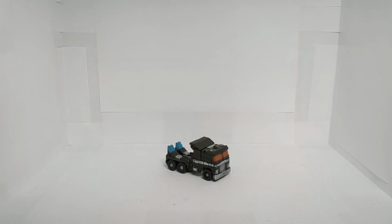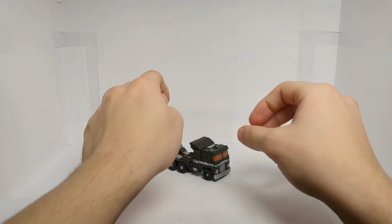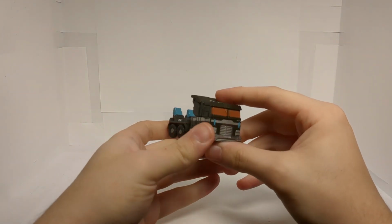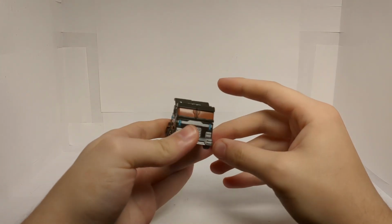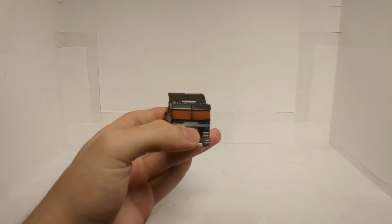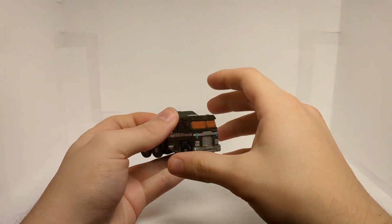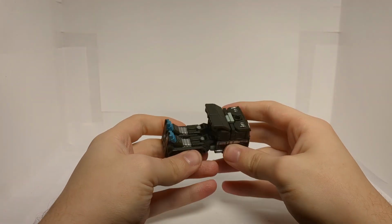So yeah. Next, I would like to take a look at the Nemesis Prime figure, and oh my god, I just love the way that this figure looks. It's just simply classic, at least to me, because it's an almost decade-old figure.